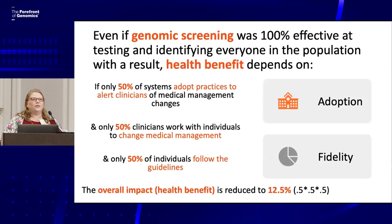So, an example using genomic screening: even if we could get it 100% effective, we have a defined population, and we can get everybody in that population tested and identified, so that in that 100% population that we've tested, we find everybody with a variant that we want to work with and manage their health. Health benefit depends on these other factors too: whether there are alerts and our systems adopt practices that help connect clinicians and patients to what needs to be done, that clinicians work with the individuals to change that management, and that the patients themselves, because they have their own agency too, follow the guidelines to change their health behaviors.